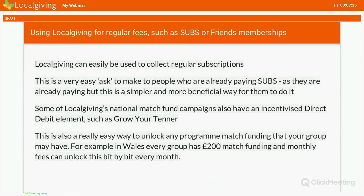Remember that you can tie that in with some of our national match fund campaigns. So we have a couple of groups who collect their subs and friends of scheme memberships during our annual match fund Grow Your Tenner. It's worth looking to see if you are part of a regional development program that we run. If you are a member of a regional development program, you may have some match funding that you can use for direct debit donations. Actually, some of the groups in Wales at the moment have £200 of match funding that they can unlock through direct debits that they have set up with supporters.